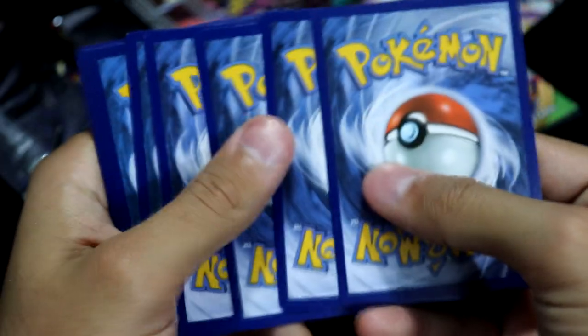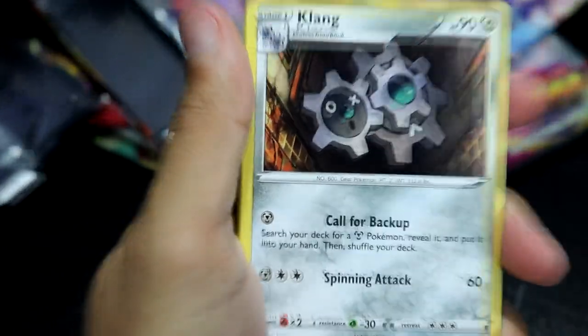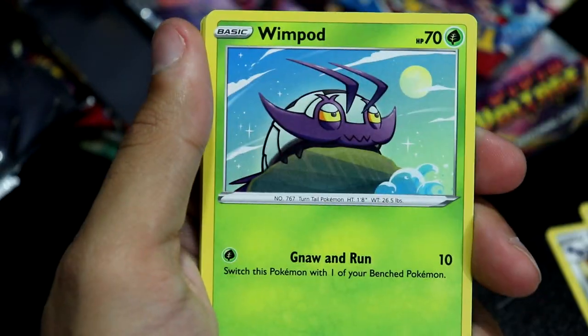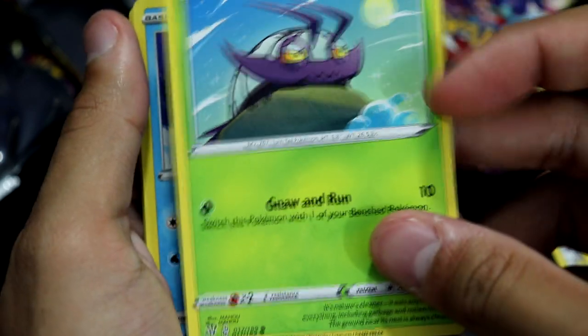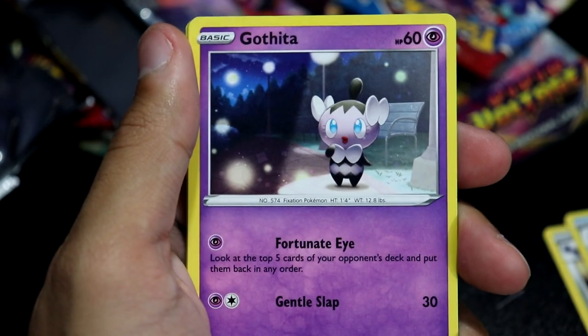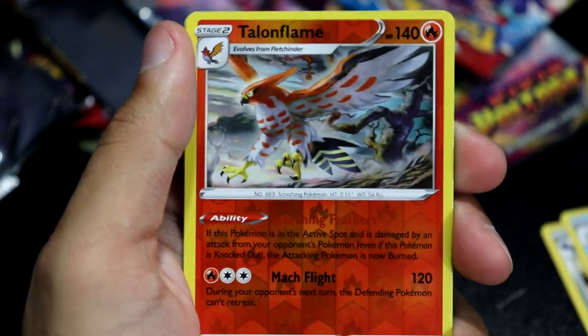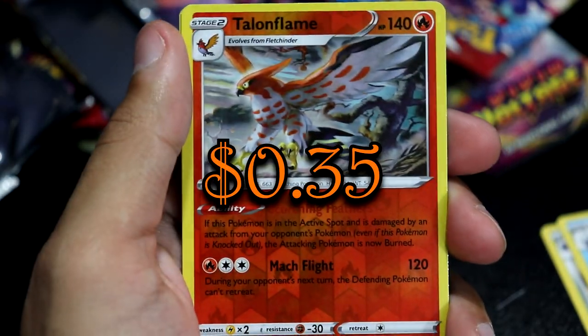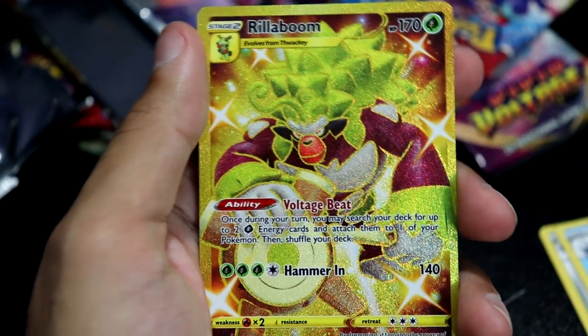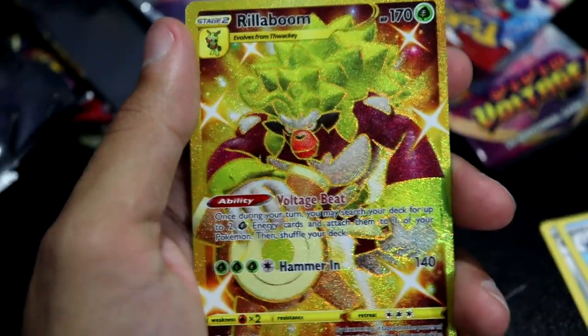Come on, man. Okay. Clang. Interesting. We have a Vanillish. Interesting. We have a Simisage. Wimpot. I love that artwork. Jeez. Okay, we have Cubchoo, Skarmory, Gothita. We got a Paris just chilling, just waving around. We got a Talonflame reverse. That's a cool looking reverse. And then we have, oh, here we go.